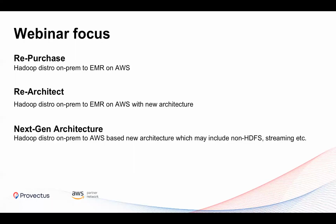I just want to point out that because this is a 1 hour webinar, its focus is these 3 areas: repurchase, which is basically on-prem Hadoop distro to EMR on AWS, and re-architecture, which is very, very popular: Hadoop distro on-prem to AWS EMR on a new architecture.